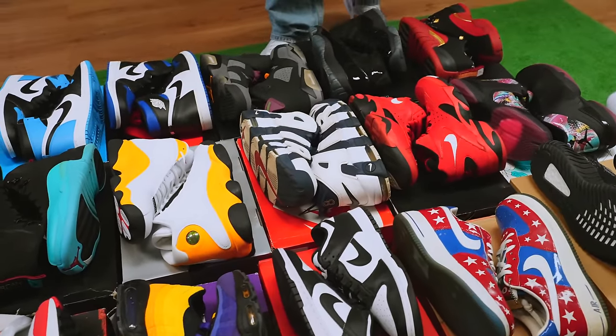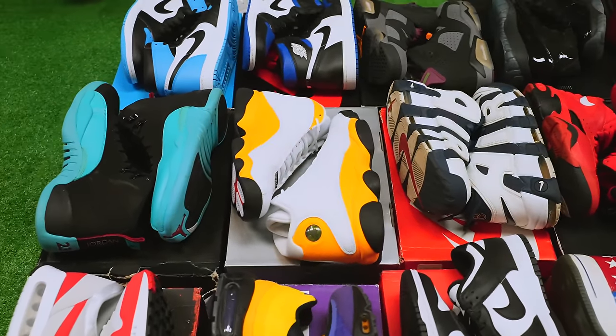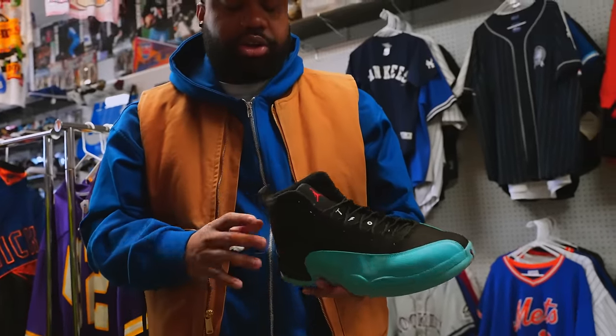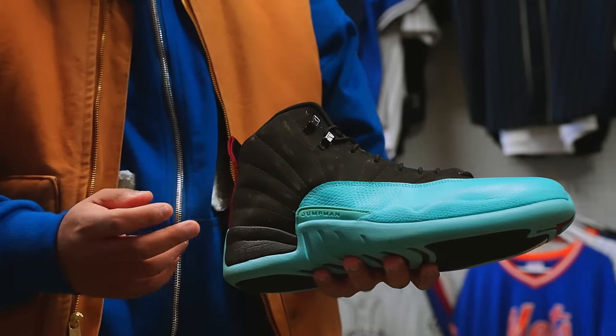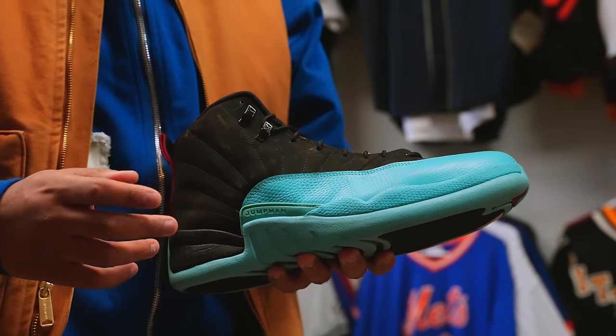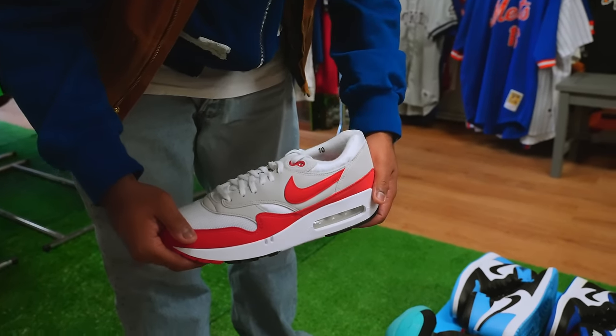USA Uptempos going out. We got some Del Sols going out. We got a Gamma 12. I bought a GS pair yesterday off camera. Oh, GS 11 off camera. That Gamma pack was crazy. If I'm not mistaken, I believe everyone wanted the 12s more so than the 11s back in the day. Big bubbles. You guys know how we feel about this shoe.